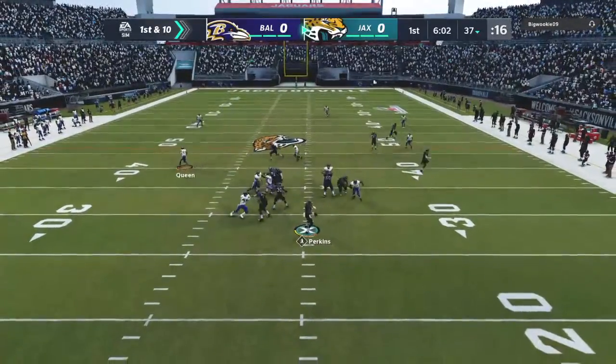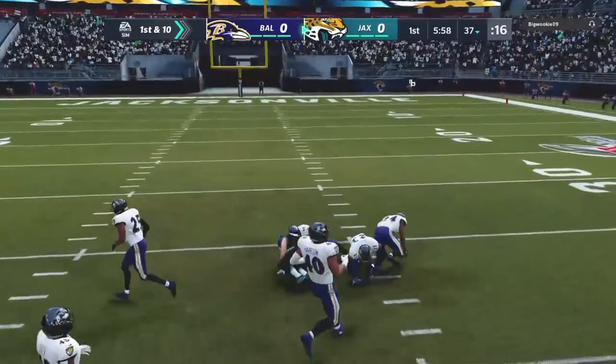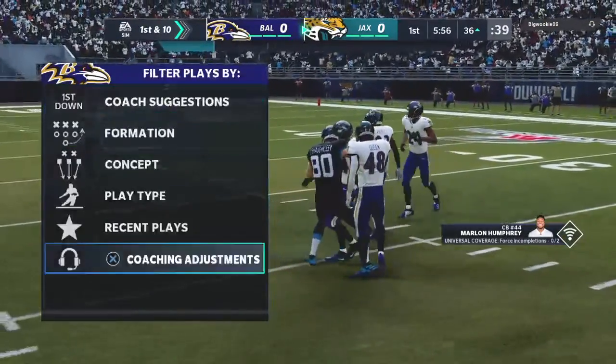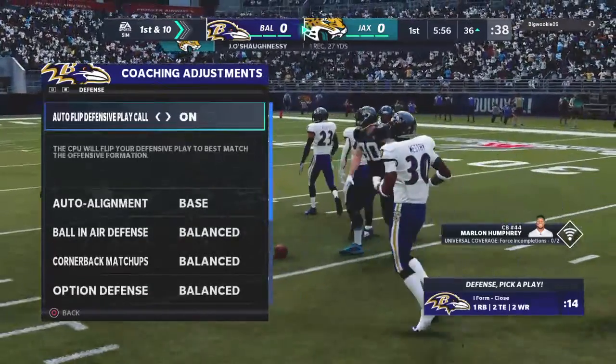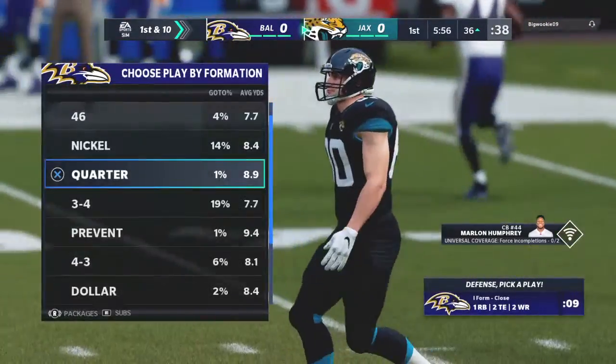Throwing on first down, Perkins. The catch made by James O'Shaughnessy, the tight end. And they'll get this well past midfield before being stopped just before the 35. That'll be marked as a 27-yard pickup. At the 36-yard line.